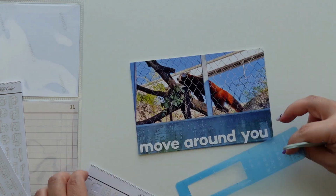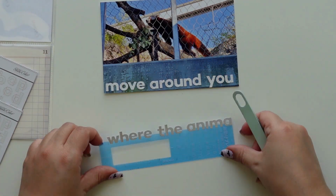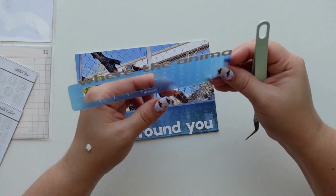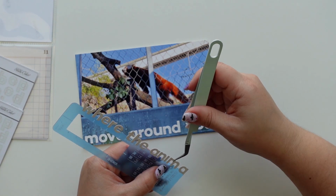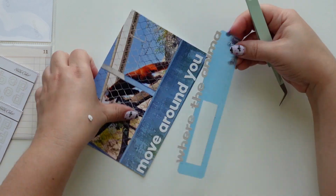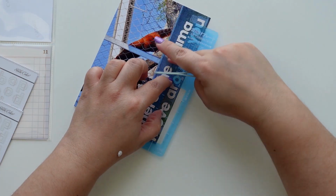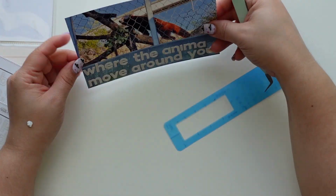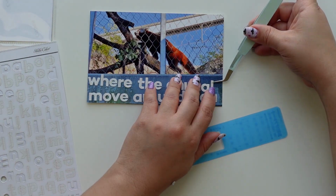I'm using this Tombow Fudenosuke little ruler. It comes with the individual Tombow Fudenosuke pens. This little ruler is for Japanese calligraphy, and I just think it's a great way to use it this way. I still did it crooked though, and I was so bummed. You can barely notice it. It's not even 1 millimeter, but it annoys me.